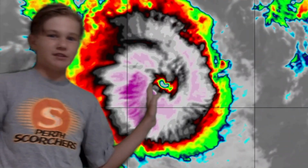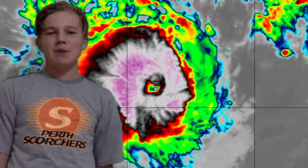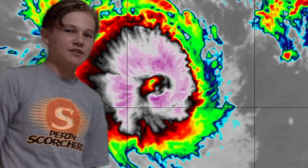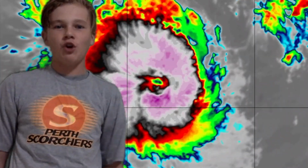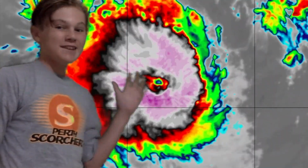Tropical Cyclone Faraji has continued to intensify overnight, and as you can see with the satellite appearance of this storm, it is on the verge of becoming a Category 5 tropical cyclone on the Saffir-Simpson scale. It's well and truly become a Category 5 on the Australian scale, and that is something it has held for 24 hours now. It is by far the strongest storm of the year, and it's continuing to impress us.